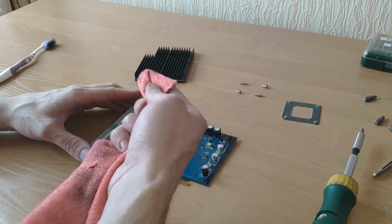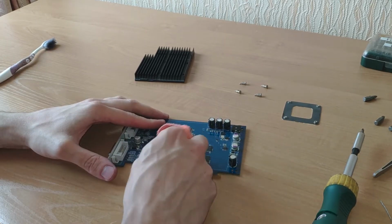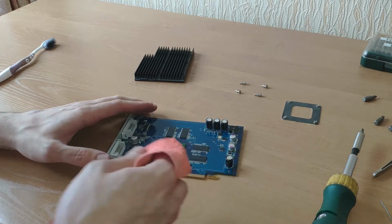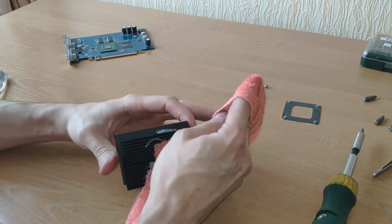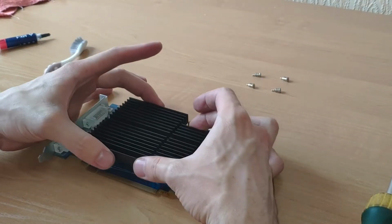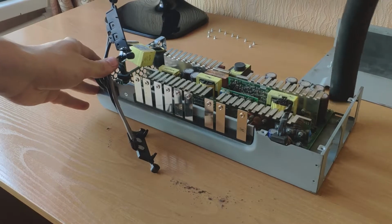Cleaning the graphics card is so easy. But the thermal paste we need to replace. As with the CPU, we need to remove the old thermal paste from the graphics card core and radiator. The new thermal paste layer, excellent. It's time to go clean the power supply.